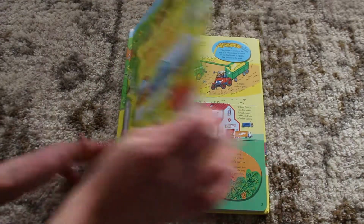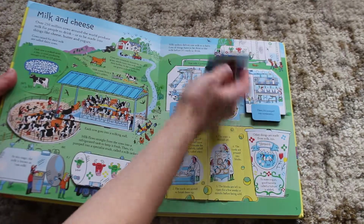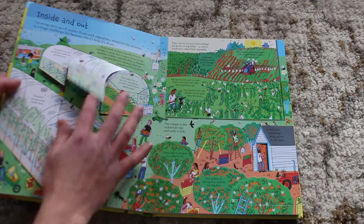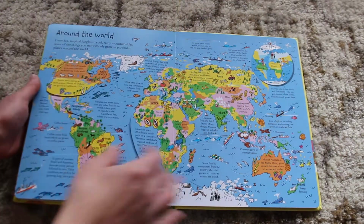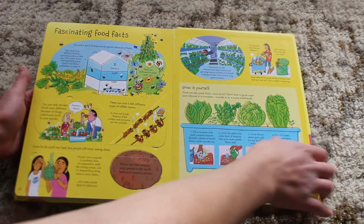Where Food Comes From. This one has so much information. I haven't shown this one to my daughter quite yet, but I am keeping this handy for when she's a little bit older. Inside and out, food from the farm, food from the sea, around the world. Again, little chunks of information to go through.